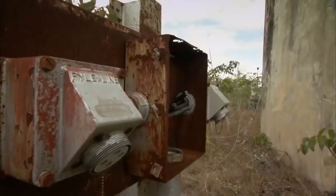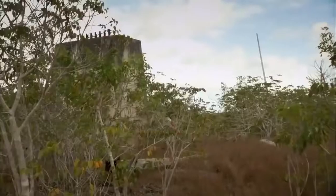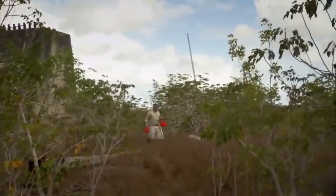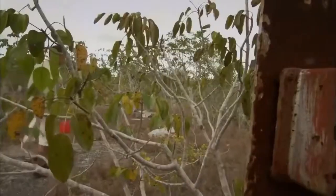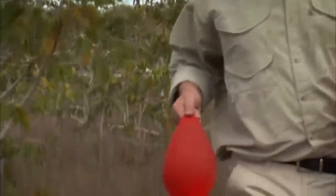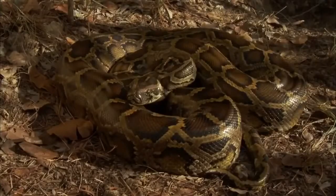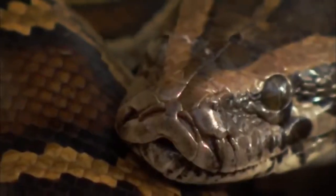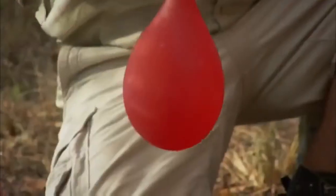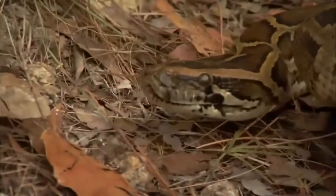This is a now defunct rocket testing site just 20 miles from Miami. It's prime python habitat. Herpetologist Sean Heflick has a permit to hunt down pythons. He's holding the red balloons because they make perfect targets for a striking snake. Burmese pythons, docile in captivity, but a whole different ball game in the wild.